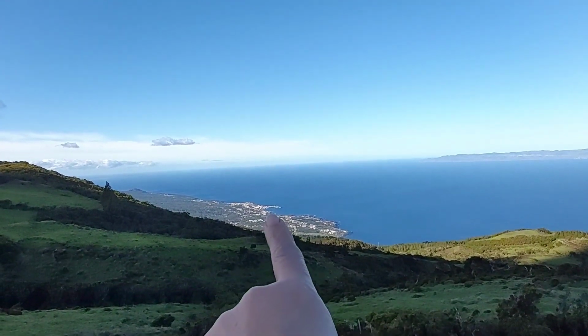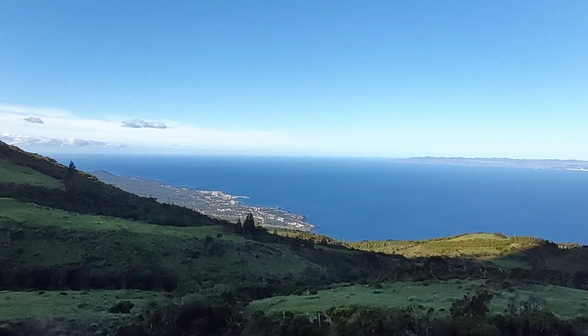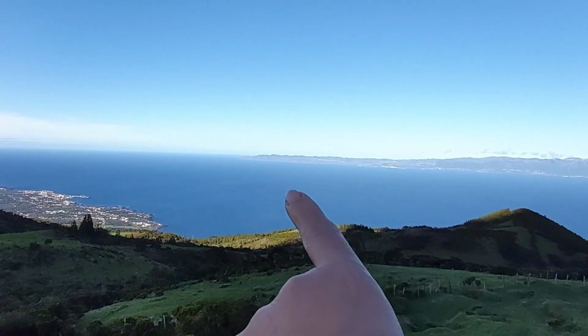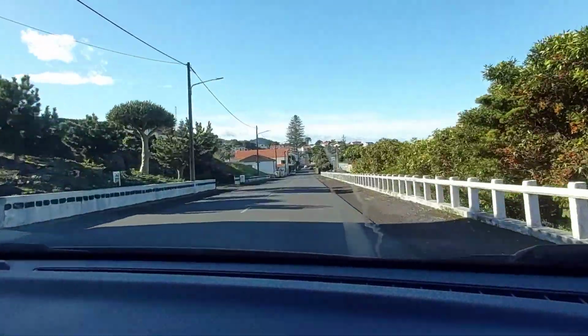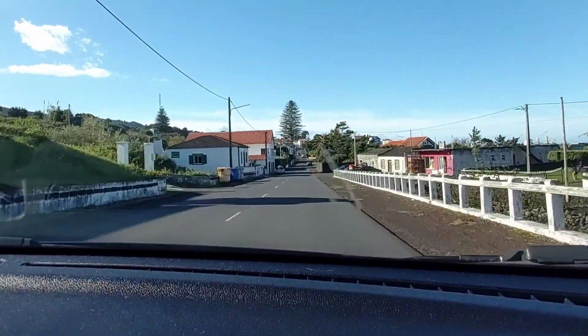That is a beautiful view of Sao Roque. And another beautiful view of St. George Island. Now we're entering the old village of San Antonio.